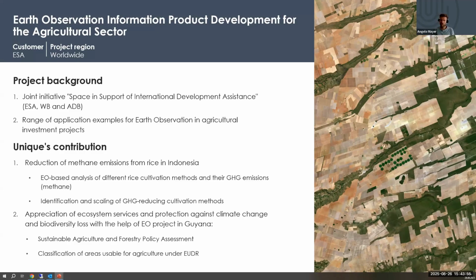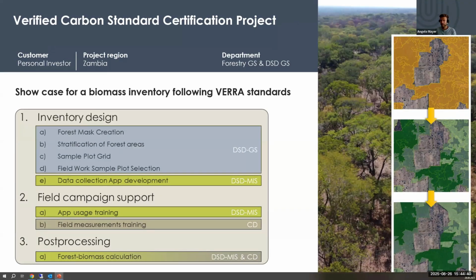And the second step, we are working on ecosystem services appreciation and protection against climate change and biodiversity loss through our Earth observation project, for example, here in Guyana. This involves comprehensive sustainable agriculture and forestry policy assessment, where we use satellite data to inform policy decisions. And additionally, we are conducting classification of areas usable for agriculture under the European Union deforestation regulation, ensuring that agricultural expansion doesn't contribute to deforestation.